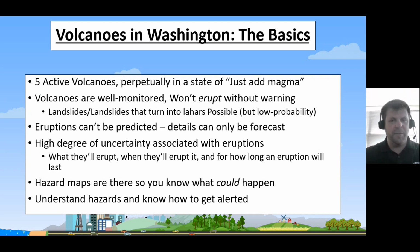Just some of these things: thinking about when they'll erupt, maybe you can tell within a 2-week window that it's very likely to happen, but what they will erupt, what kind of magma is going to come out, what kind of lava, whether it will explode, whether it will have lava flows. These things are very difficult to predict, in addition to how long the eruption is going to last, whether it's going to be just one and done, or a series of days, weeks, months, even years. Volcanoes can continue erupting for that long.